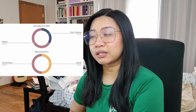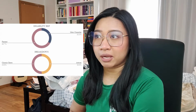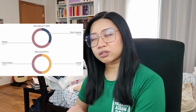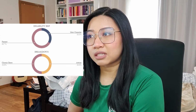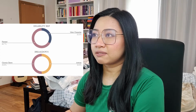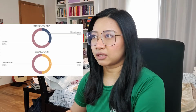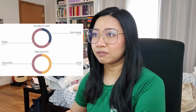In terms of disability rep, 33.3% of the disability rep are found in the main characters, and 66.7% are just present in the other characters in the book. Now, again, with the breakdown, I know that this is not 100% right because I didn't really break down some of the disability rep that I've seen because I wasn't sure how to put them. So one is autism and one is chronic illness. And I know that I have a deaf main character as well. I don't know why it's not showing here, but I definitely put it there.